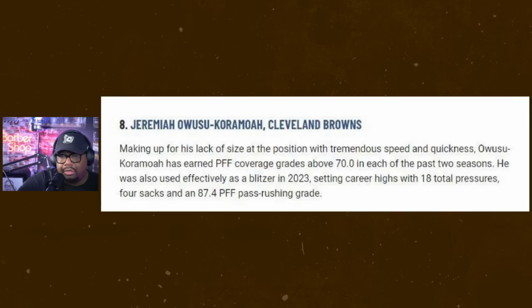And if you drill down and look at JOK, this is what PFF has to say. They have him coming into this season as the 8th ranked linebacker, the 8th ranked linebacker in the top 32 of the league. And it says, making up for his lack of size at the position with tremendous speed and quickness, Owusu-Koramoah earned a PFF coverage grade of 70.0 in each of the past 2 seasons. He was also used effectively as a blitzer in 2023, setting career highs in total pressures with 18, 4 sacks and an 87.4 PFF rushing grade.